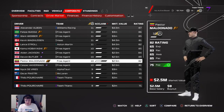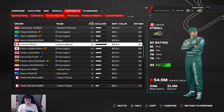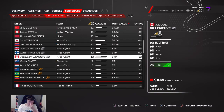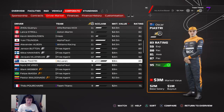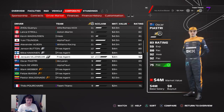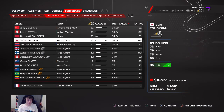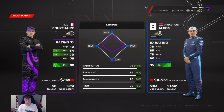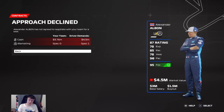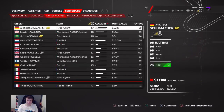Should not be a bad idea. Or Pastor Maldonado, I'd take. Kobayashi, I'd also take. We cannot afford. We'll actually just go from market value. Oscar Piastri and Nick de Vries are at the height of our affordability. Could give a go with Jacques Villeneuve. We're gonna have a go at Alex Albon. Fingers crossed. No, we've not got enough cash. Not got the marketing facilities.